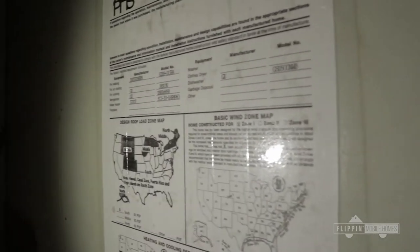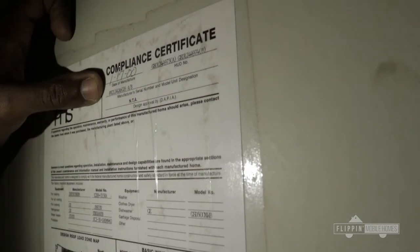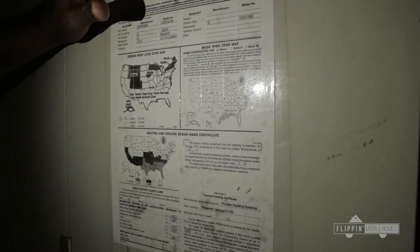Here's going to be my VIN number up here. This is also the date of manufacture. I can tell this home was made in 2000. And there's a HUD tag number right there. So this is everything I need to go ahead and verify some things about the home: when it was made, where it can go, how old it is, who made it, and also the VIN numbers to make sure that this place has a clean title, because people want to know about things like that. So moving on.